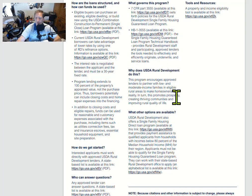But that's what governs it. Why does the U.S. Department of Agriculture and Rural Development do this? This program encourages approved lenders to partner with low to moderate income families in eligible rural areas to make home ownership a reality. In turn, this promotes prosperity, creating thriving communities and improving rural quality of life. I really believe that there's nothing better to help you work towards prosperity than becoming a homeowner.